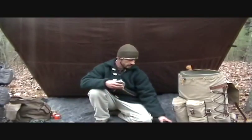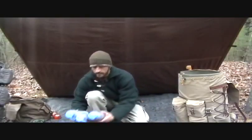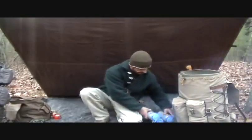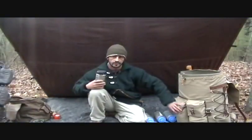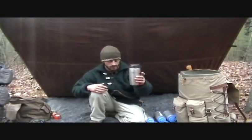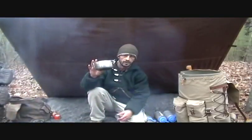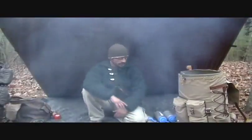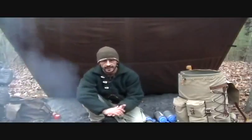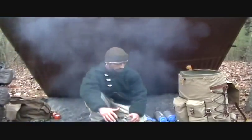So now containers. I've got the three that hold my food stuff. I have the Guyot bottle with the GSI cup in the outside pocket. I've got the second Guyot bottle here, my MSR cook pot, and my Chinook folding skillet. So, shoot, 4, 5, 6, 7, 8, 9, 10 containers. And that's not counting any of the Ziploc baggies that I could use inside the pack.